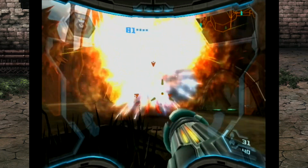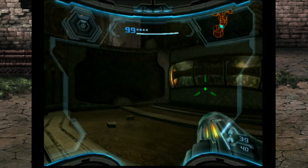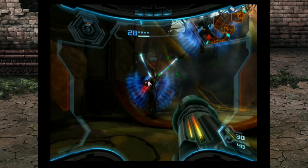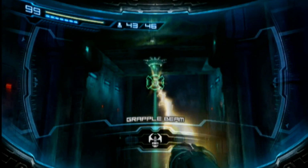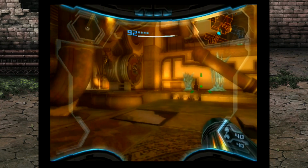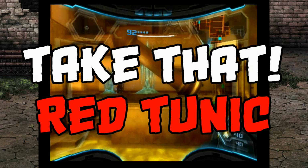Forged by the ancient alien race known as the Chozo, this armor has a ton of awesome features. This armor has multiple overshield-like things, it can survive in water, it has missiles, lots and lots of missiles. It's got a grapple swing, it looks absolutely awesome, it can morph, it has an assortment of beams, and it even has the ability to withstand the high temperature of lava. Haha, take that, Red Tunic!